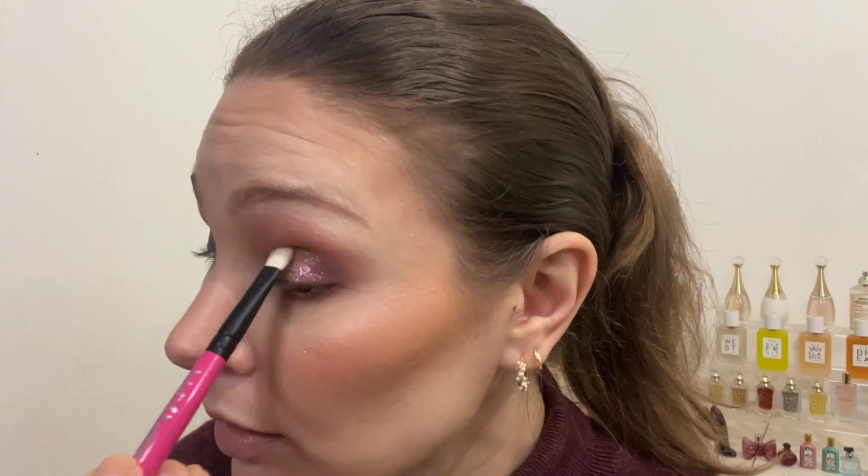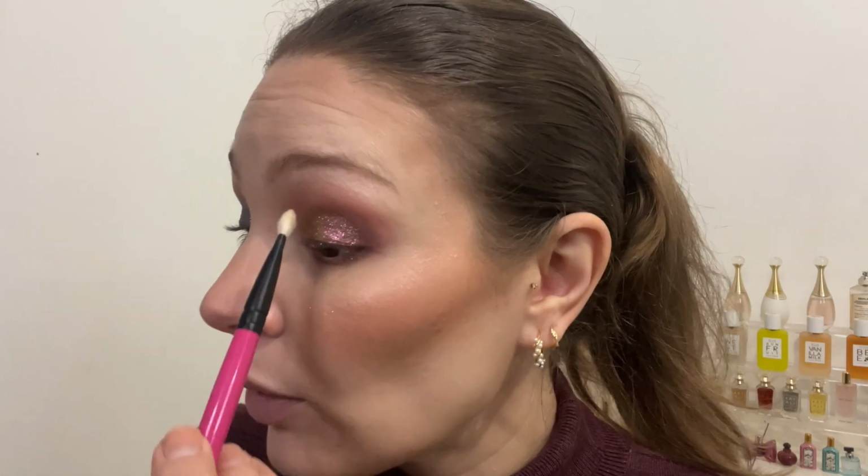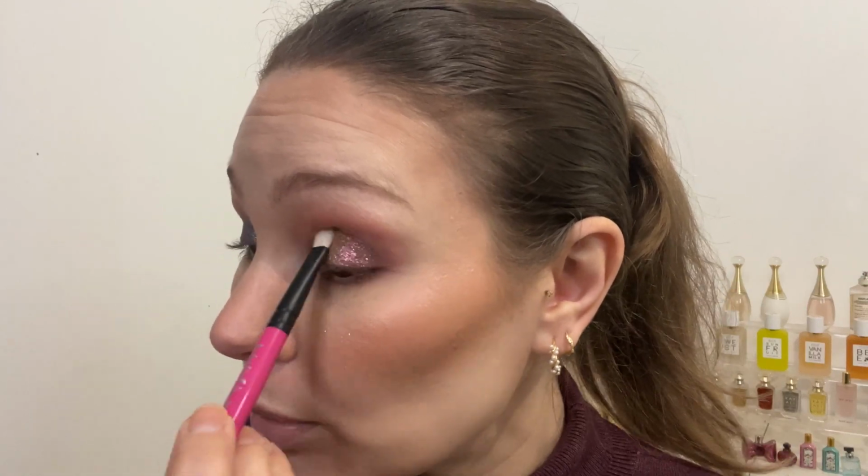And then I am going to just perfect kind of like the top part here. Make sure it's rounded, kind of like how I prefer, so my eyes look a little bit more open, just like that. And then going to go in with Fly for my inner corner.